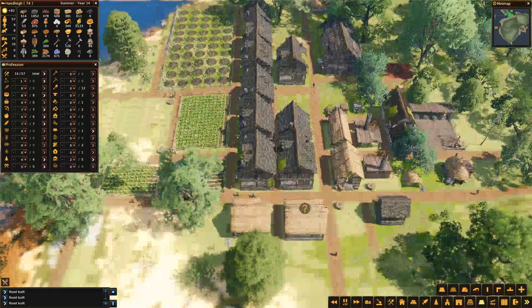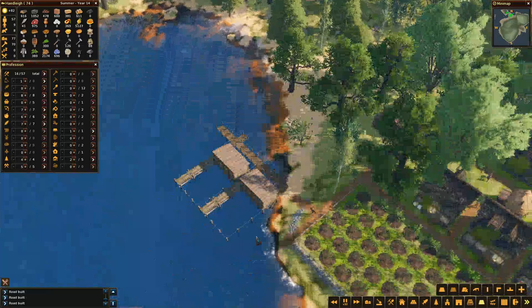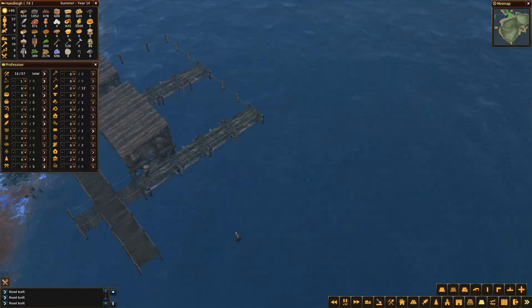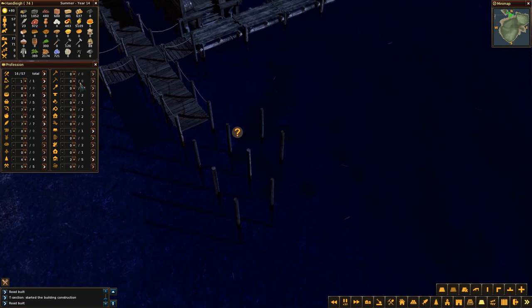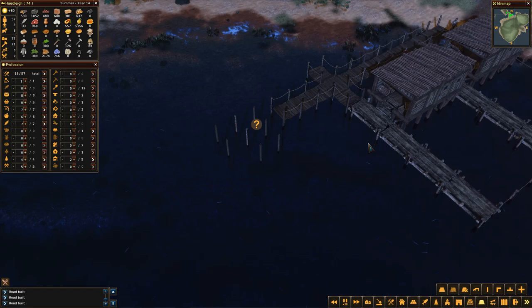All right. I think we're close on this fish deal. So what we're going to do here, put in a T section. And then we'll build another fish farm. Yeah, I know, it's a lot of fish farms.